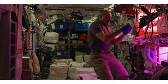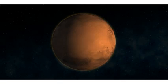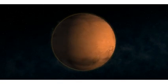Our goal in this work is really to try and expand what we can do in spaceflight from a medical perspective, because when we send people to Mars and someone gets sick on the way to Mars, we have to be able to take care of them where they are instead of focusing on being able to get them back to Earth quickly.